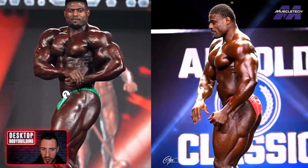And I noticed that in the actual front lat spread. So whatever he's doing for his legs with Chris Psycho Lewis was definitely working. But on the side chest, I'd say that one is a win for the 2023 Arnold Classic. Had it not been for the legs though, I may have actually had the 2022 Mr Olympia version winning.